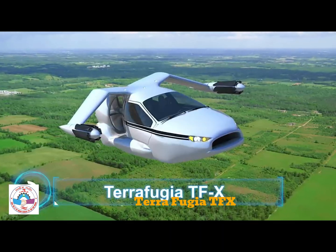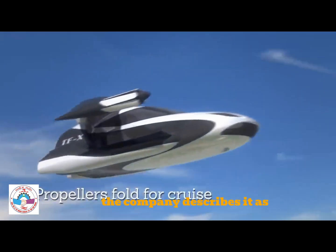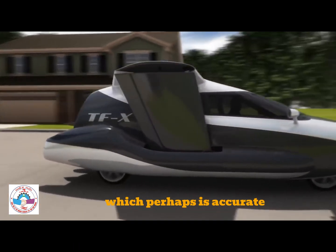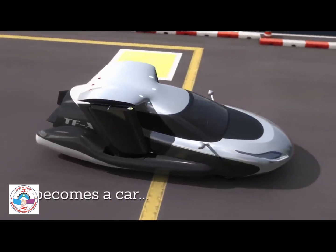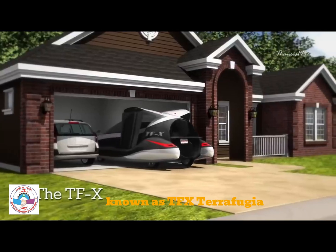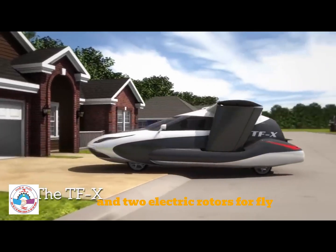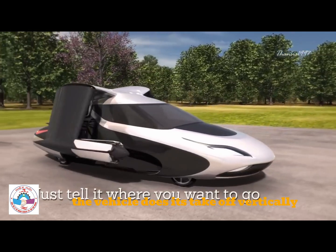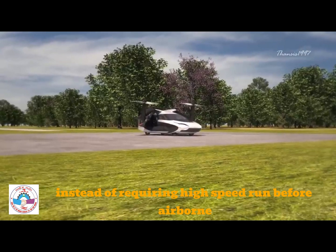Terrafugia TFX. Another flying car, and this time the company describes it as the flying car for all of us, which perhaps is accurate, assuming everyone has a pilot license or can afford a flying car. Known as TFX, Terrafugia has fitted it with a hybrid powertrain to propel the wheels on the ground and two electric rotors for flying. The vehicle does its takeoff vertically instead of requiring a high-speed run before becoming airborne.